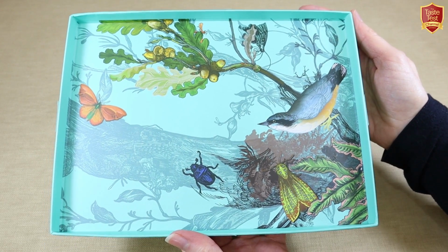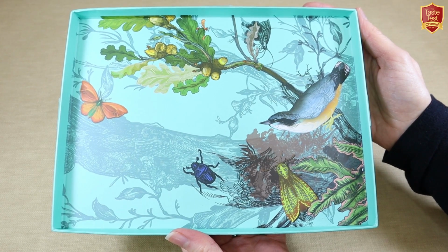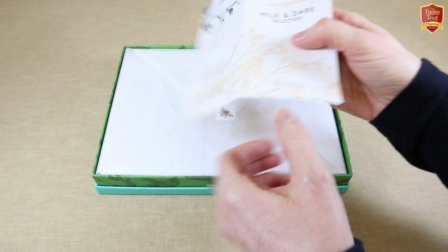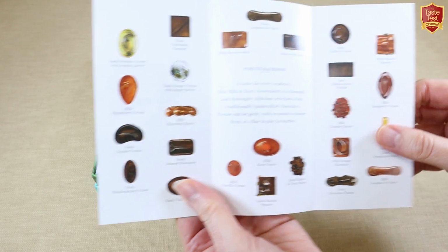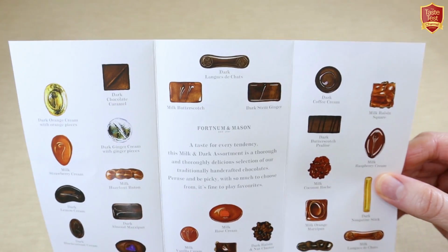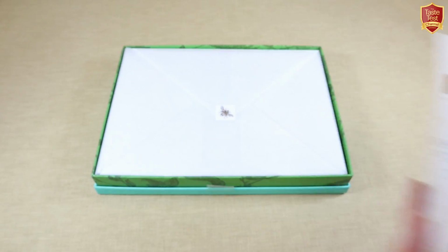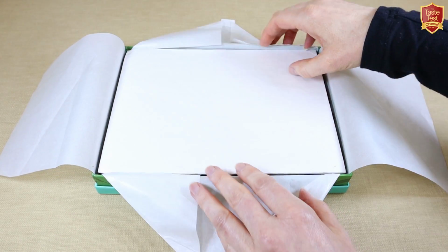So straight away, what a lovely scene with a nuthatch there, and on an area that's often just spare space. For me, this makes it a memorable gift that you'd keep. A good clear menu here. It says on the back to keep these in a cool, dark and secret place. Wise advice indeed. So we'll remove the paper wrapping for the purpose of filming.